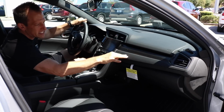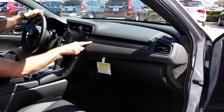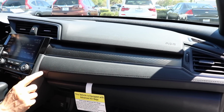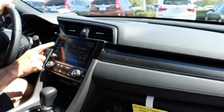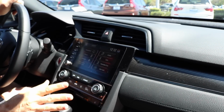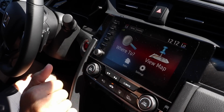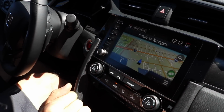I like the soft material everywhere. That faux carbon fiber, it looks good. It looks like real dry weave carbon fiber. Coming to the infotainment system, very clear. Good size 7-inch screen. You have your navigation. You're able to get through. The graphics are so nice on it.